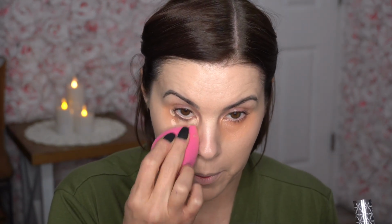Just going to do some dots of this Rimmel concealer. This has been a go-to favorite. I love pairing this with that Rimmel foundation. They pair really nicely together. This is a really good full coverage, long wearing concealer.